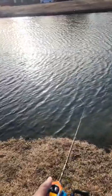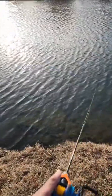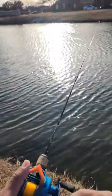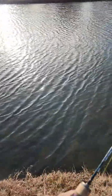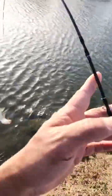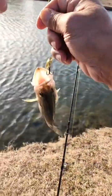All right, let's see. Come on. We're starting to get into the upper part of the pond where it does get shallower, and I'm crossing my fingers that we might get more action because it may be warmer. Oh, there's the hit. There's the hit. Okay. That one tapped it. Come on, Mr. Bass. Yeah. All right. Okay, so that's two bass.